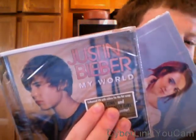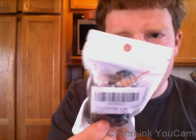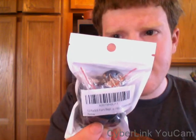And here's one last look at the CDs. Here's the Holly Star CD, Justin Bieber's My World CD, and Breakout by Miley Cyrus, and the 12 pack 6 pairs of replacement game Joy-Con game stick controllers. And that is all.